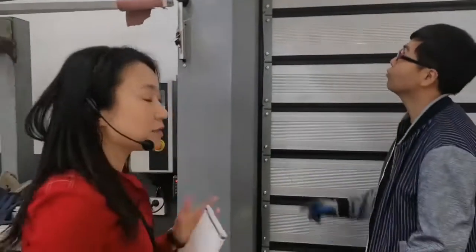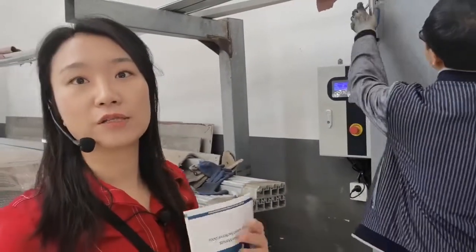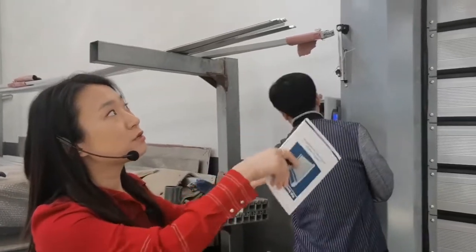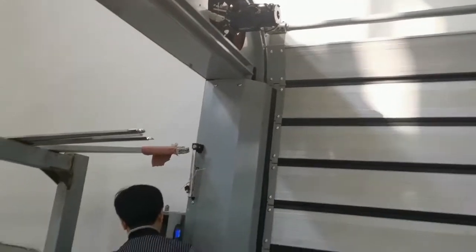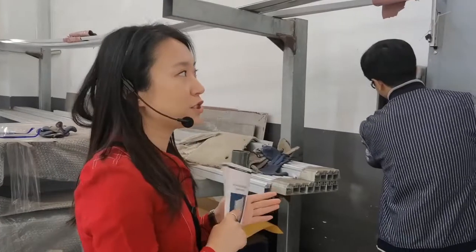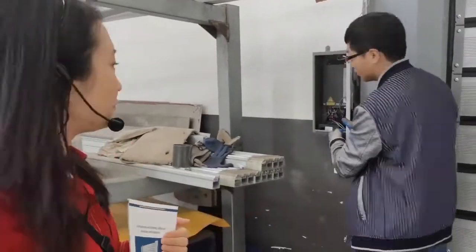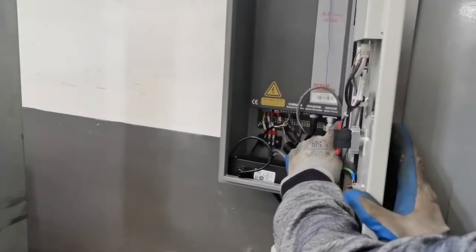Like the engineer just told me, we might have three different kinds of problems. One part is from the equipment, the panels and all the wheels and everything. One part might be from the motor, and one part may be from the control system. So how can we figure out where the issue is coming from? Then our engineer will show me how to inspect the motor power. So let's follow the camera.